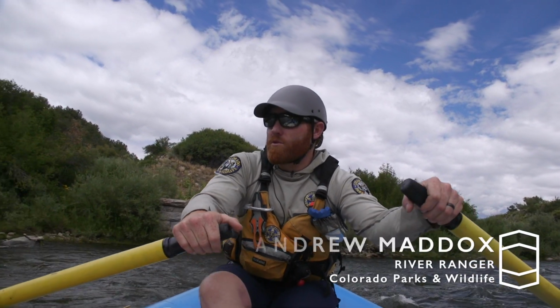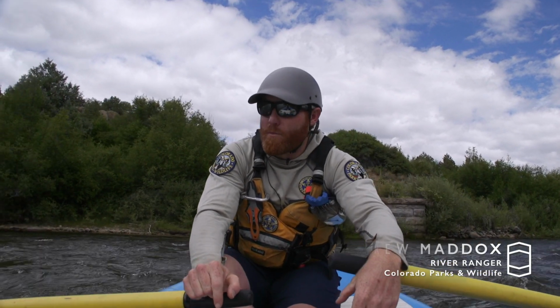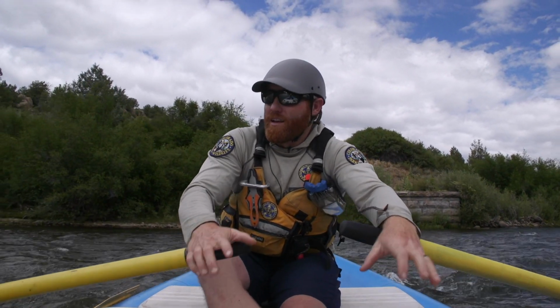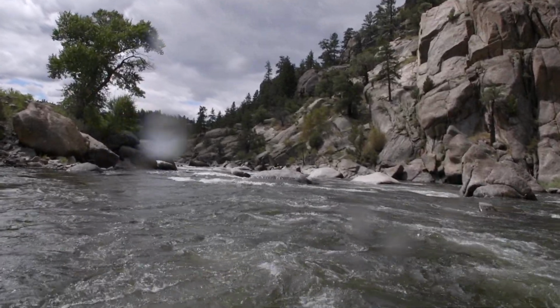So some of the most notable rapids in Browns Canyon, we'll start off. First one right off the bat is going to be Pinball Rapid. Technical rapid with lots of rocks that we'll have to zigzag our way through.